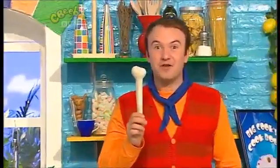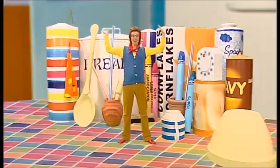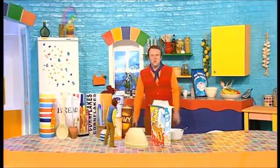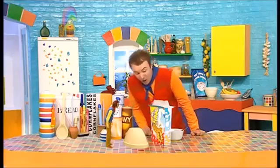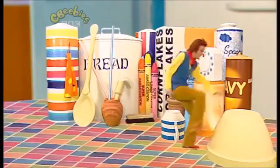Look what I found. It's a bone. Hello, everyone. Maybe it's a dinosaur bone. Oh. What's a dinosaur, Small? That's a dinosaur bed on the cereal packet. Oh, I hope there isn't a dinosaur in our garden. It's a Tyrannosaurus Rex. Woohoo! A Tyrannosaurus Rex? Oh, I don't like the sound of that.